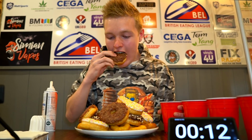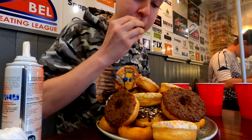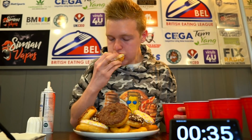This is a donut eating contest held by the British Eating League and hosted at the George Pub and Grill. So essentially, we all had 10 minutes to get down 30 donuts. You had some sugar donuts at the bottom, and then on top there is kind of a mixed variety. All of these donuts were provided by a company called Sugar Rush in Stockton.